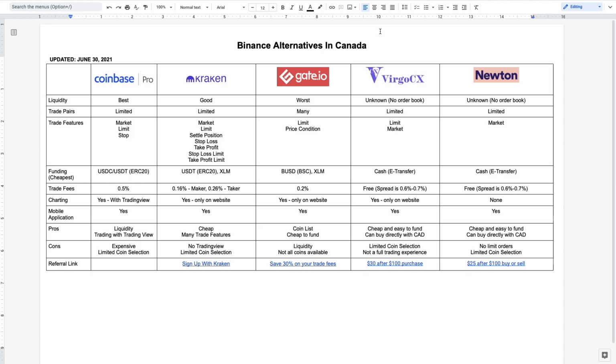So there you have it. These are pretty much 5 alternatives to Binance in Canada. Now, I think that there's no more one-stop shop platform, so you'll probably need to open accounts with multiple exchanges or platforms to meet your crypto needs.